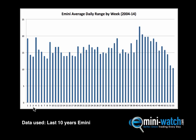So down at the bottom here, we've got week 1 up to week 52, 53. Some years we have 52 weeks, some years we have 53 weeks. So we've got each of the weeks of the year going from January to December going along here. And then during each of those weeks, what was the average daily range during the day? Remember, here's our 10-point cutoff, and pretty much all of those daily ranges during the year were decently above 10. I think the average during this time period for those last 10 years is about 15, 16 points overall.